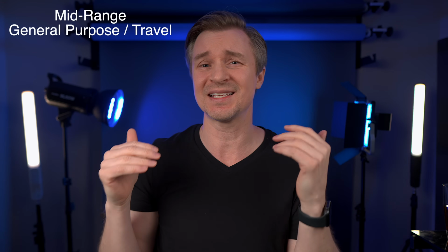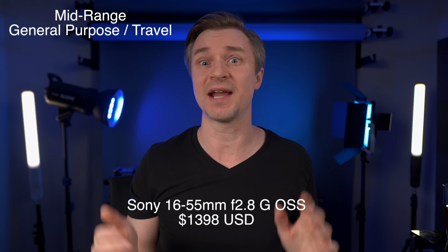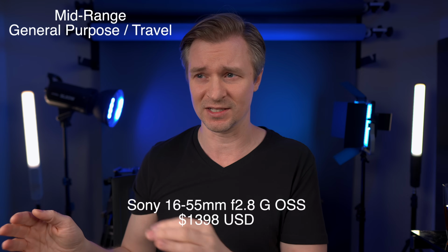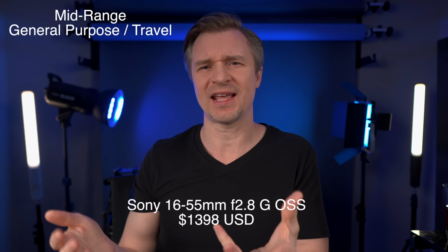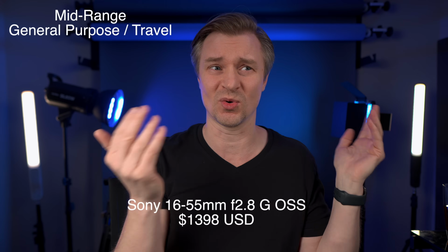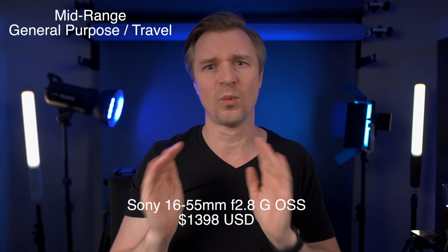Now there is one more constant 2.8 zoom lens, and that is the Sony 16-55 2.8, and that is definitely optically a great lens, but that is bonkers expensive. That is $1,400 new, and I mean, that is like the price of G Master lenses, so I can't recommend spending $1,400 on that APS-C zoom range when it's much cheaper to get, say, the Tamron 17-70 lens or the Sigma 18-50. So while optically great, way too expensive.